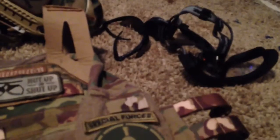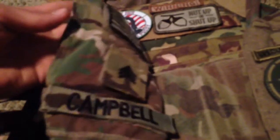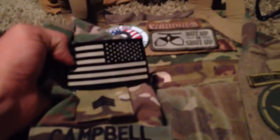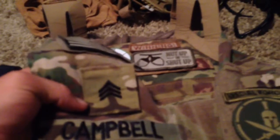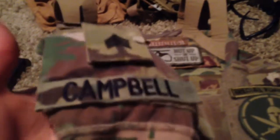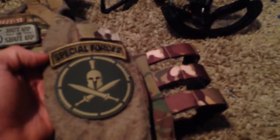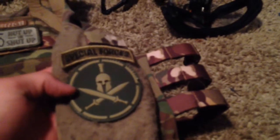Then my BDU top, I got a U.S. Army Massif combat shirt, rocking the IR flag, sergeant patch because I'm in the ROTC and I'm a sergeant. Promoting the sergeant, sorry, my last name. Over here, got the Special Forces patch because we're Special Operation. And got my other team patch, Spartan.